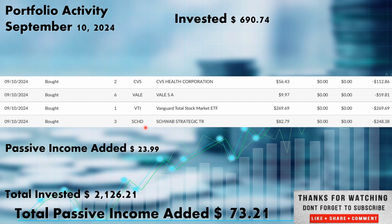And if you remember, SCHD, we have been buying 1 share per week at least, but I have kind of put in a new rule that when we get any capital from options, we're going to put that right into SCHD. So we did that again this week. Picked up our 1 share that we typically pick up, as well as 2 additional shares of SCHD. This is the Schwab Strategic Dividend Growth ETF here. We picked up those 3 shares at $82.79.